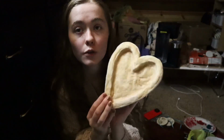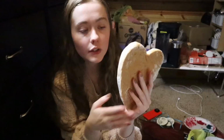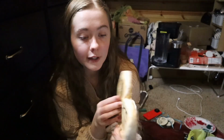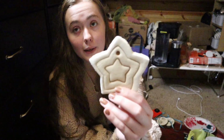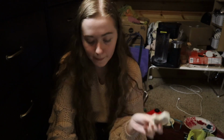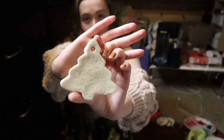This is a salt dough jewelry dish. That is what it looks like. You could put your keys on here, you could put a candle, you could put your little rings, stuff like that. I'm excited about that. Then I have this little star ornament that I made. I have this little cross because this is a gift to my grandma because I know God means a lot to her, so I made that for her. A little star one. Obviously a Christmas tree.